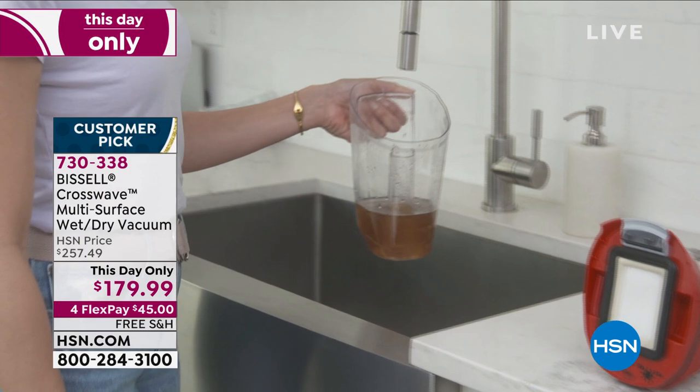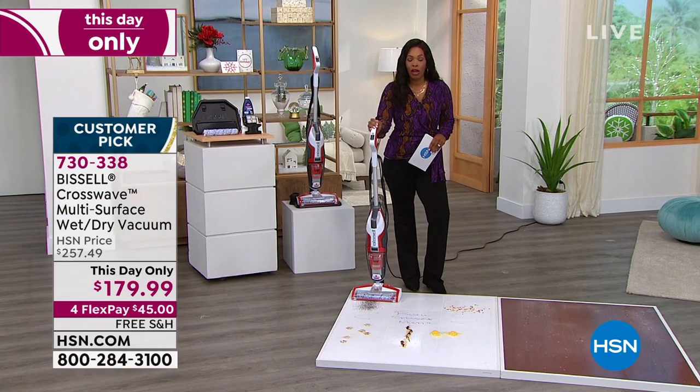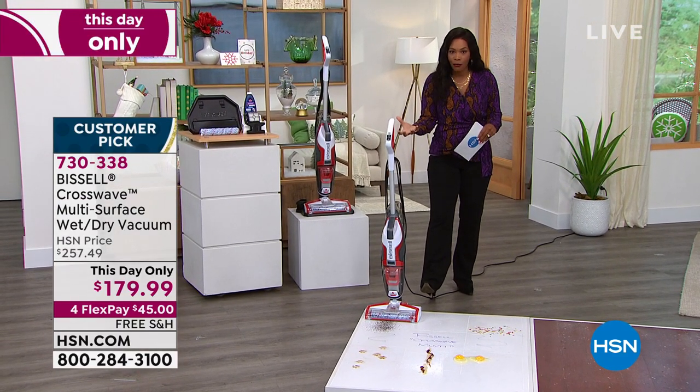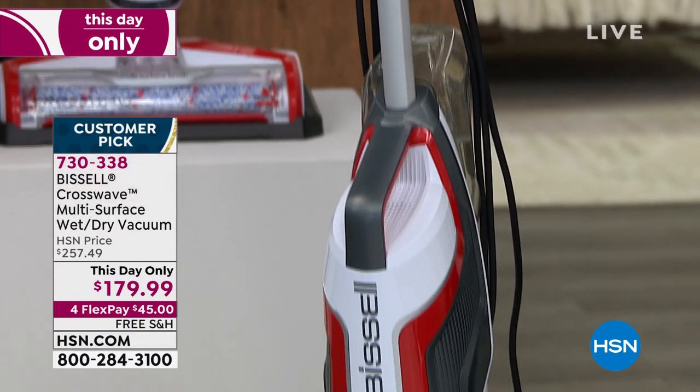Whether it's cleaning up spills or vacuuming up spills, all you do is pull out your Bissell Crosswave. It's a wet dry vacuum. So literally it vacuums up the dry stuff and the wet stuff, and then it mops at the same time. It is a big customer pick.